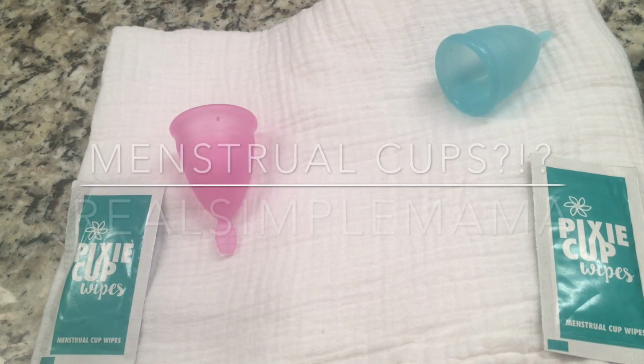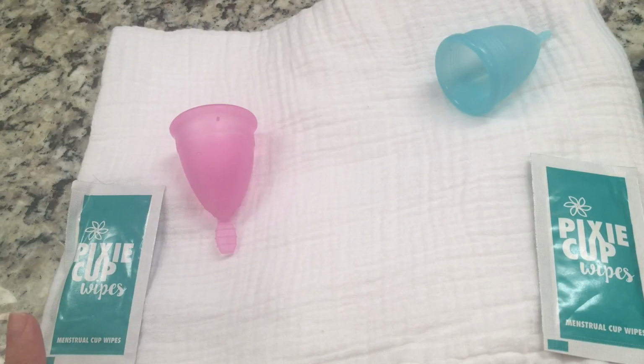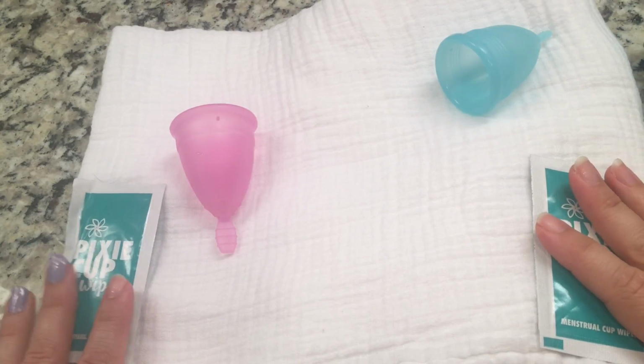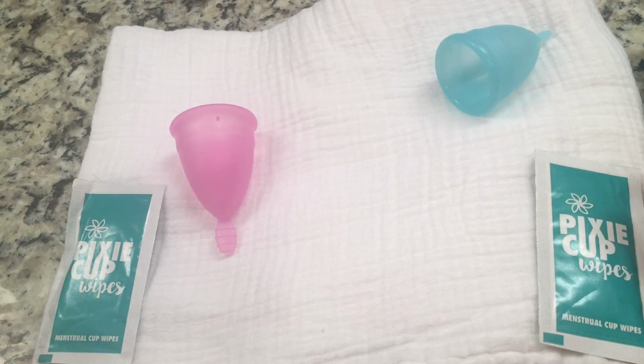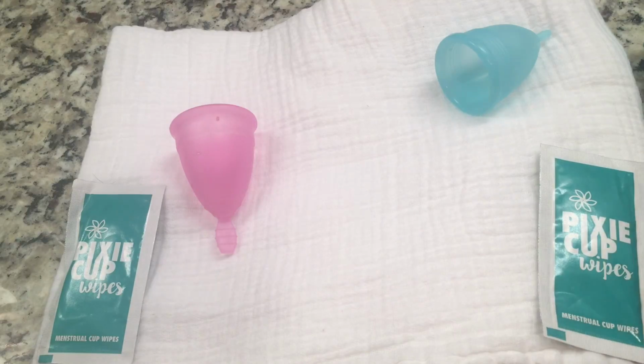Hooray! So I've seen an increase in interest in my local moms groups, and just in general, about people wanting to know what these are, if they really help, if they're worth it, and how the hell do you wear it. So I wanted to show you what I have personally bought, what I've been using, and what's been helping me. The brand is called Pixie Cup, and we'll talk in general about what menstrual cups are, as well as this particular brand.